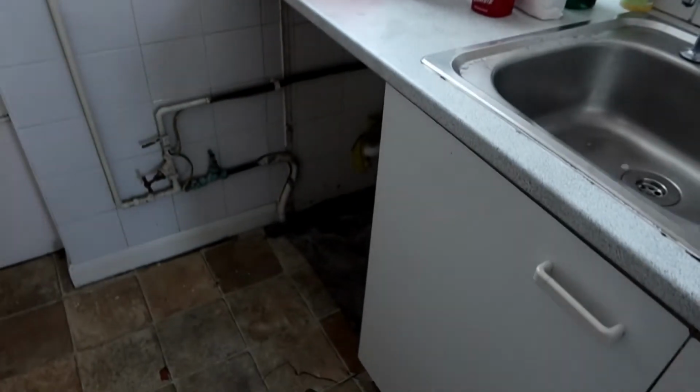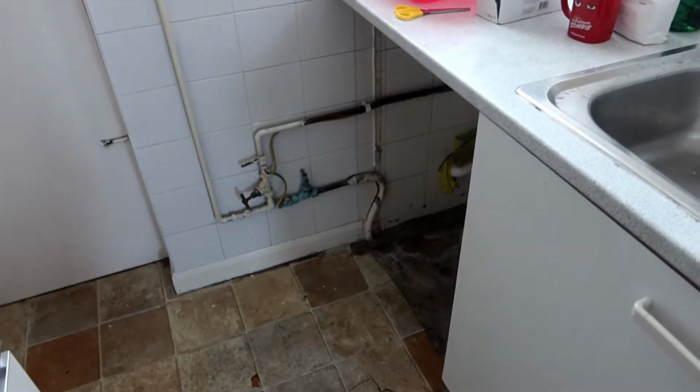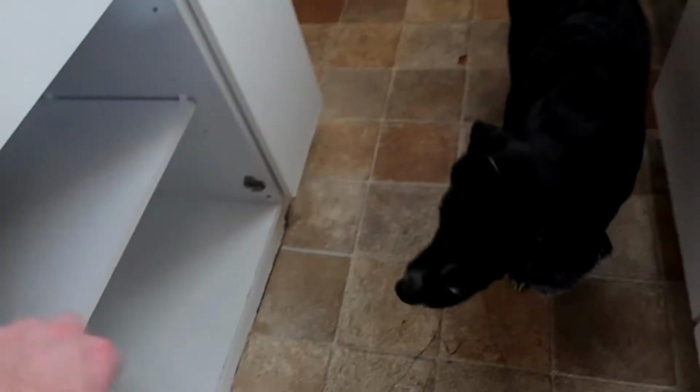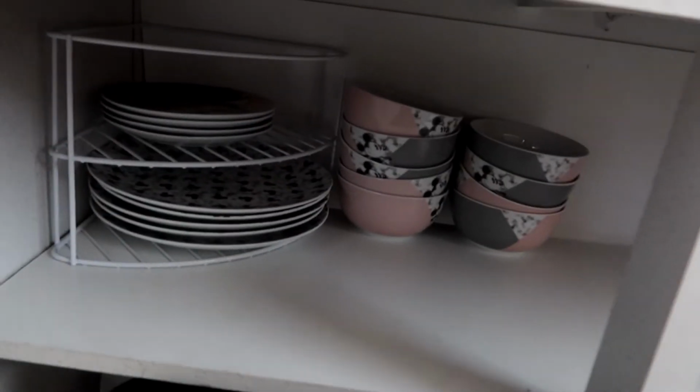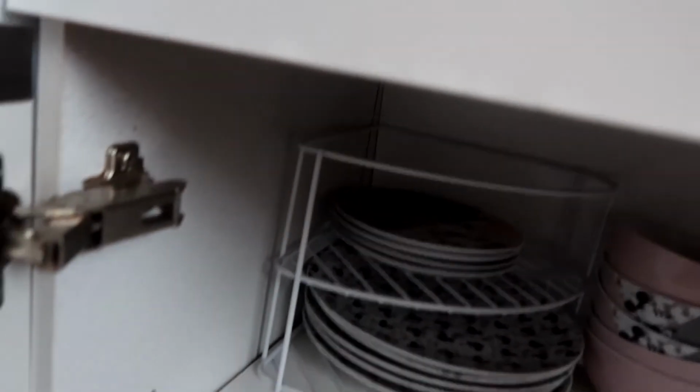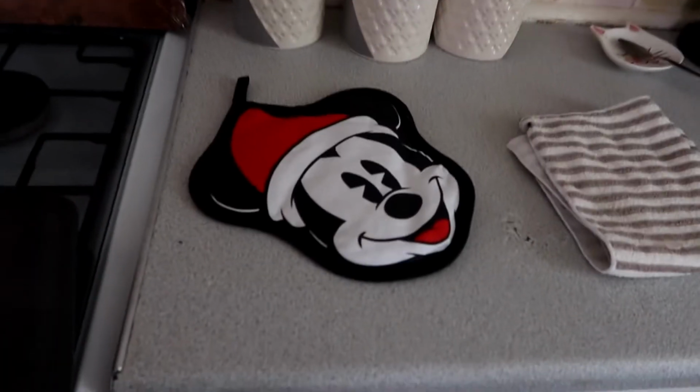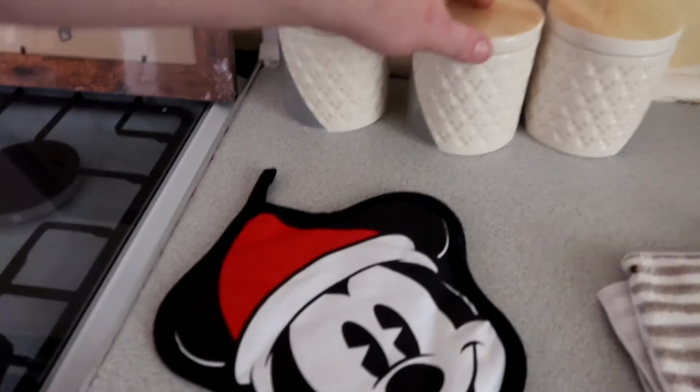That's where the washer's going to go in the corner, and all the pipework's going to be painted down there. Everything Disney cups, as you do. And then under here we've got our Disney bowls and Disney plates from Asda, and Mickey Mouse there. Because if you haven't noticed, we're going to go all Disney.